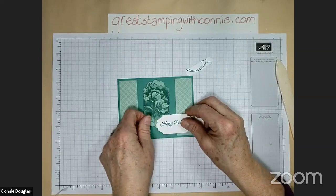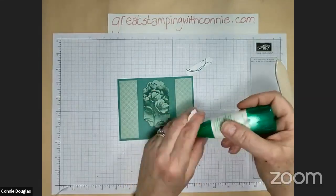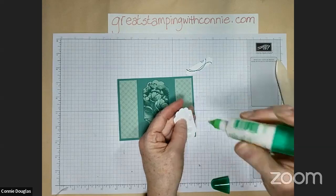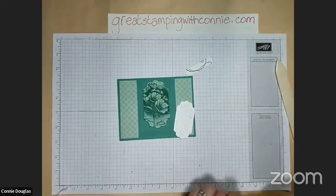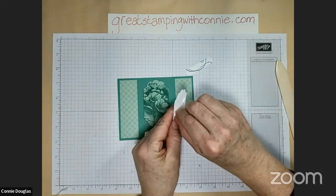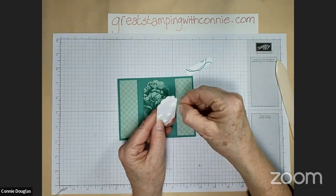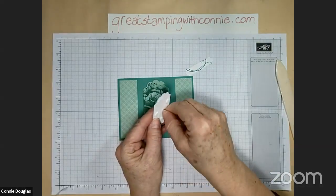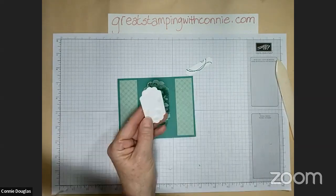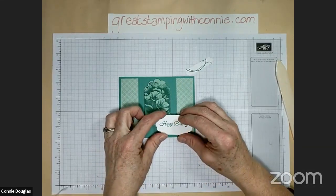But anyway, and then maybe I'll just put a little bit of liquid glue here. You don't have to adhere anything with dimensionals if you don't want to, but if you do have dimensionals under your image, you want to make sure that your sentiment is going to be level when you put it on your card. And that's why I didn't put dimensionals.